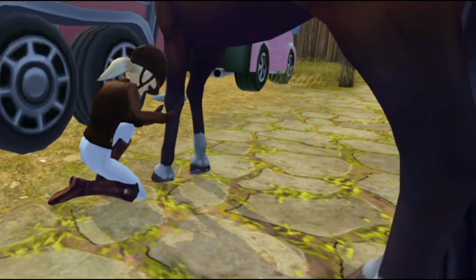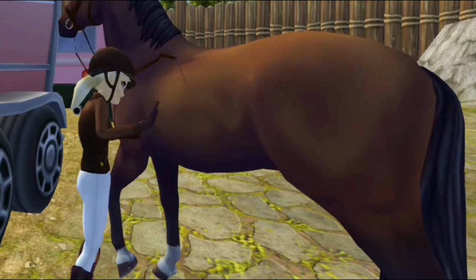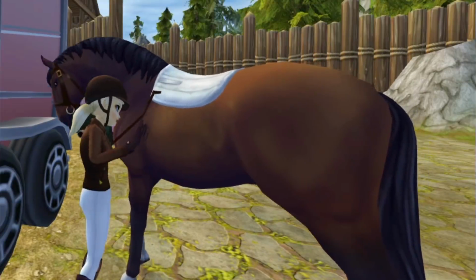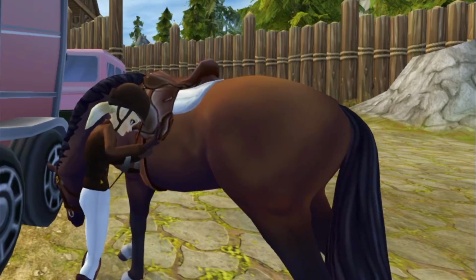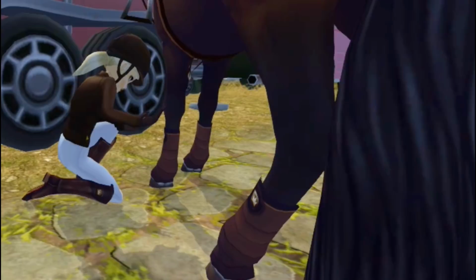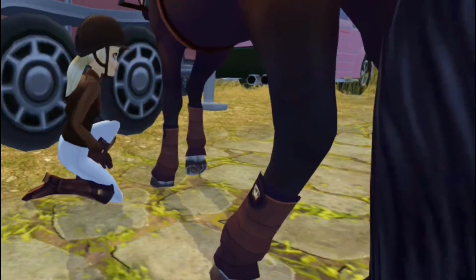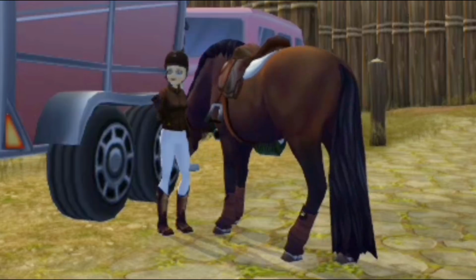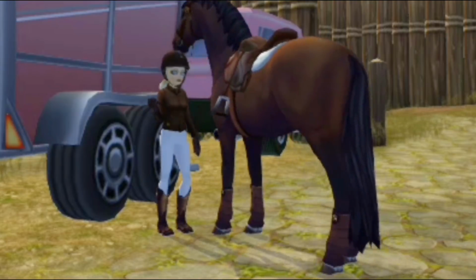So you all know the routine. Today we have to take off the shipping boots first, and then we put on our instructor riding saddle pad, as well as our field event saddle. You guys love this saddle for some reason. I do too, though. And then we put on our Iberian Pro boots, which are absolutely fantastic. So now we're going to head out to the warm-up arena and start our warm-up.